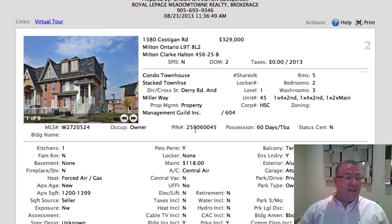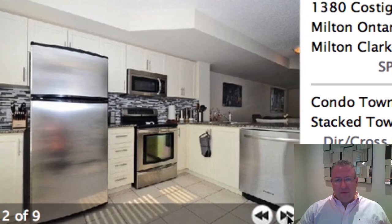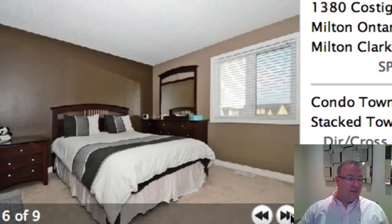And so we've got 1380 Cost again. It doesn't have the unit number here. It says unit 45, so I assume that's where it is, but it normally is listed right here. 329 is the price, end unit. Pretty much in line with what they've sold for. You've got a main floor with living dining, although most of the ones that have sold for up in the 320 range, the end units, they've had the hardwood floor. So I could definitely see somebody walking in and saying, yes, I want upgraded floors here. Probably would have been a good return on investment thing for the sellers to do in this house.